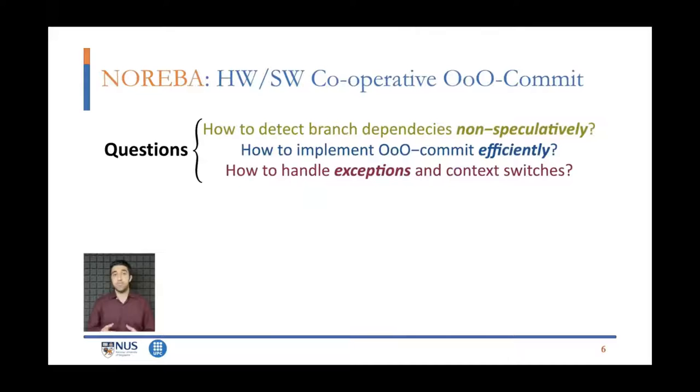In-order commit is efficient to implement and provides precise exception handling. If we want to gain the performance potentials of out-of-order commit, we have to answer 3 questions. First, how to detect branch dependencies non-speculatively. We need this information to be non-speculative in order to guarantee the safe out-of-order commit of instructions.